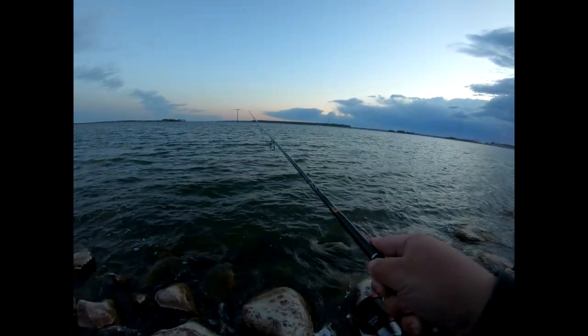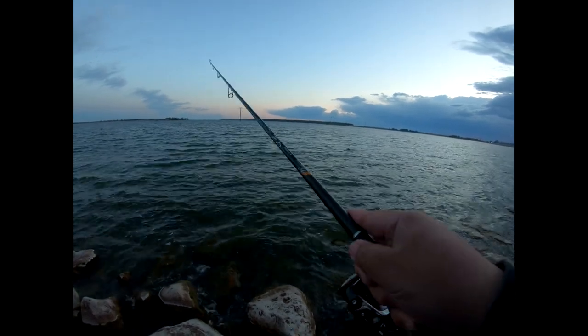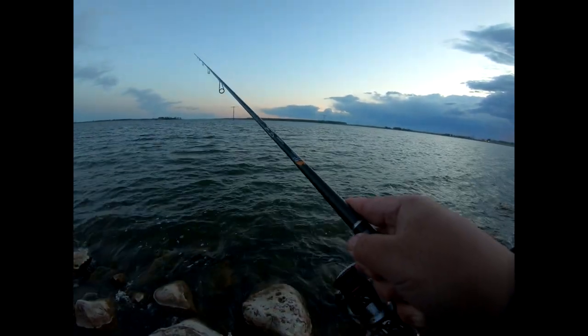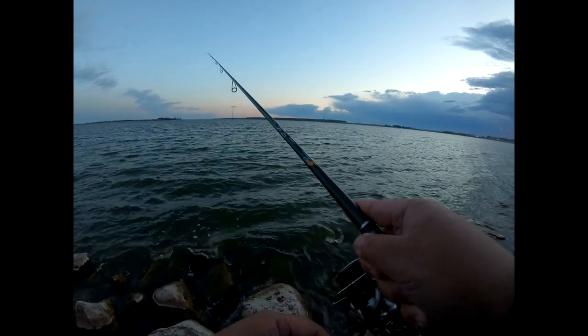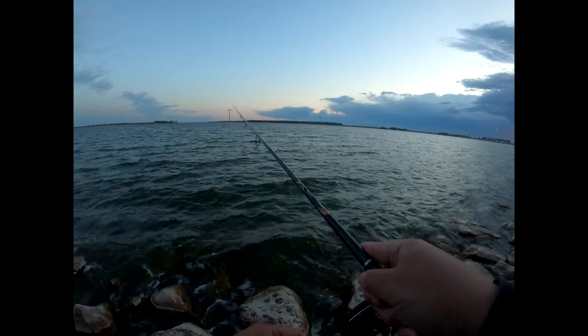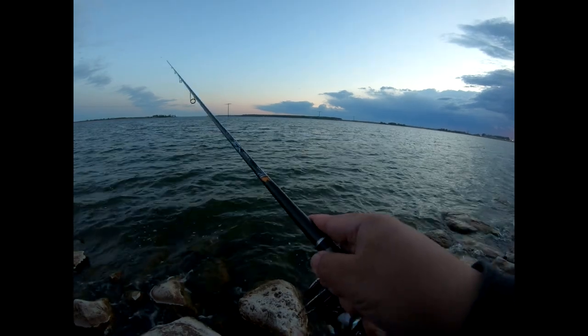So what I'm doing is I'm just casting it out there. Let it sink until it touches bottom. But then, I think that was just a snag. Then I'm just pumping it up and reeling my slack in, pumping it up, and my slack down, pumping it. That seems to be the trick that's working.